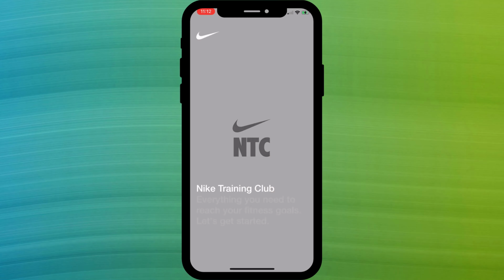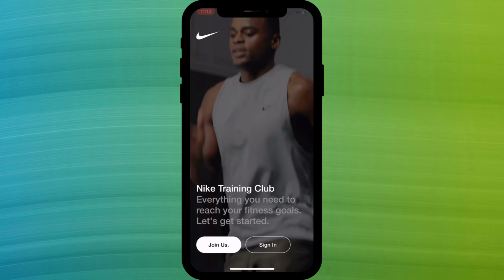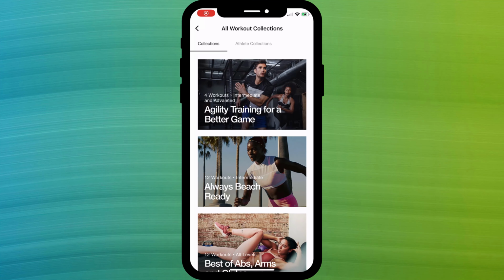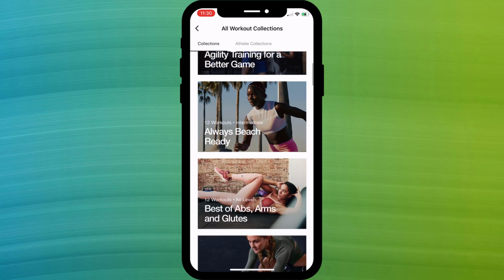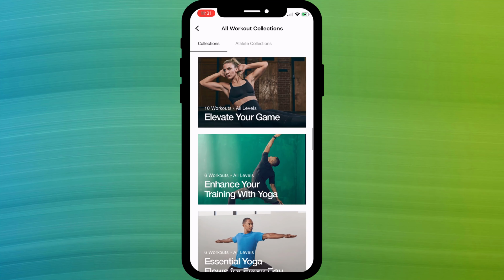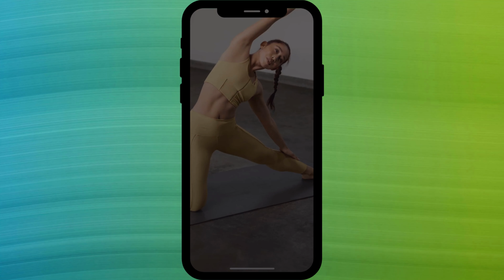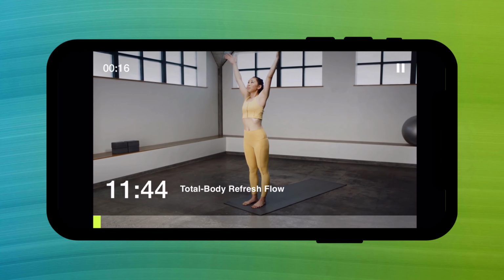Available on iOS and Android, the Nike training app bills itself as the ultimate personal trainer. And with a library of more than 200 free workouts from strength and endurance to mobility and yoga, there's absolutely no excuses. The app caters for all levels of fitness and the sessions feature video guidance from Nike instructors.